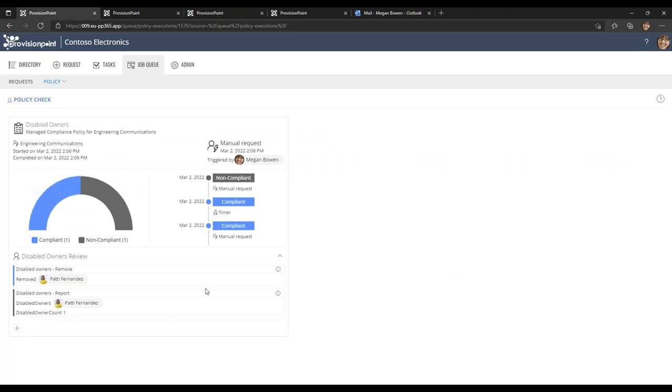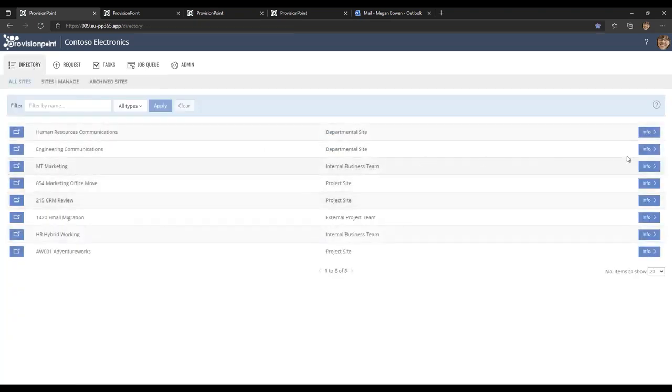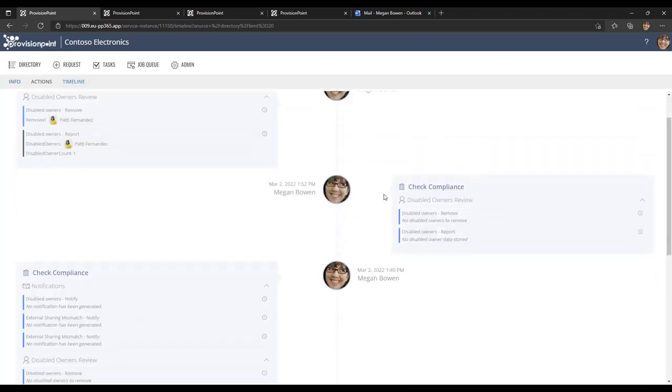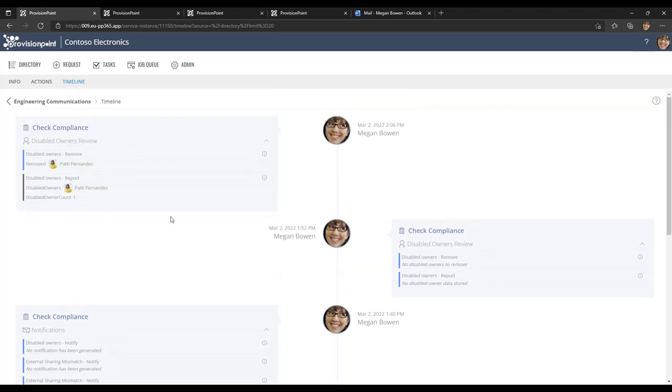Now, any of these policies that are run, if there is a change that is made, this will be tracked in our timeline. And if I run an action, they will always be tracked in our timeline. So if I have a look at this one, so I'm going to go in and have a look at my engineering communications team or site, and I can have a look on the timeline, and I can see that previously there was a check compliance run, and this was fine. There was no disabled owners. And then here, a little bit later on, I can see that this did flag that Patty was no longer a valid owner. So I can also then come into my actions and add a new owner in should I need to.